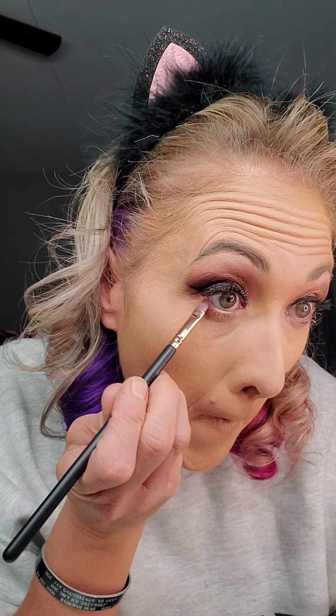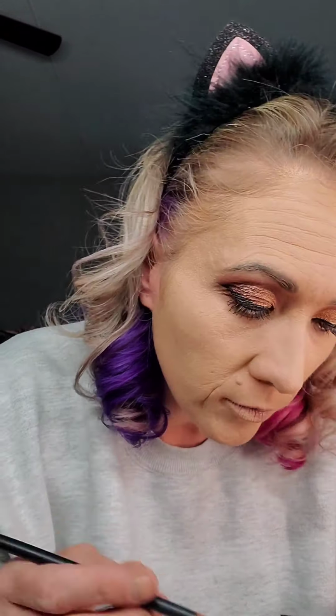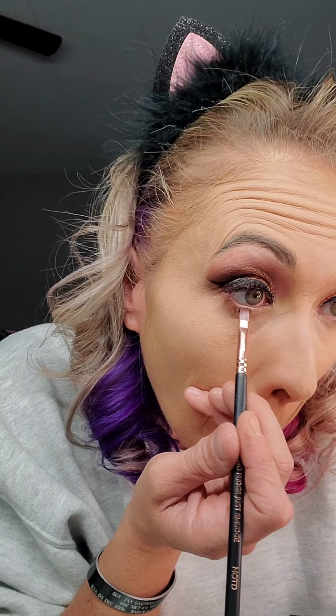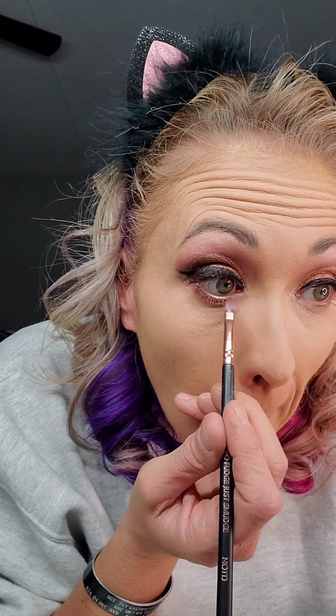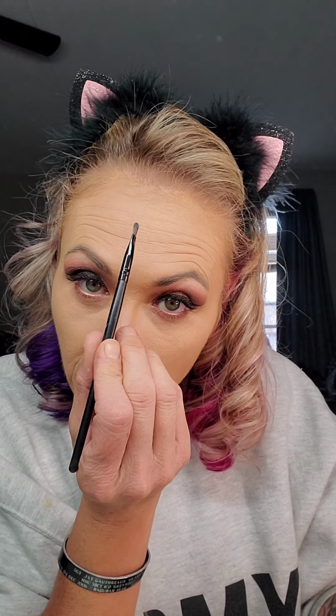Then after that, we're going to take a smaller brush and go into this plummy color here and just darken up the inside. Next, we're going to take my little inner corner brush, a little tiny brush, to this white right here, and this is just going to make our inner corner pop.